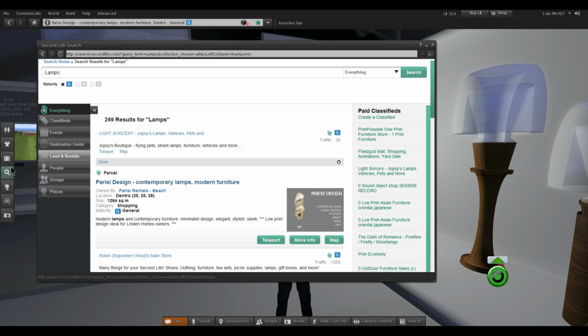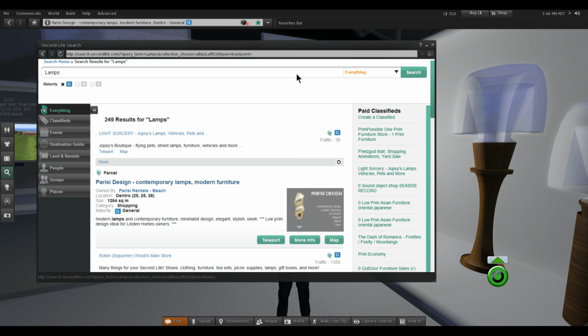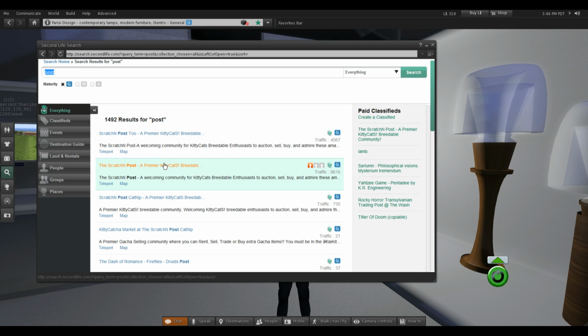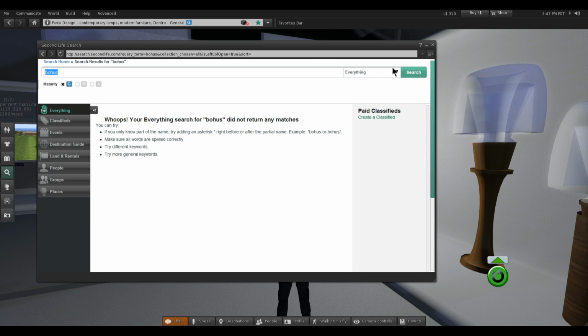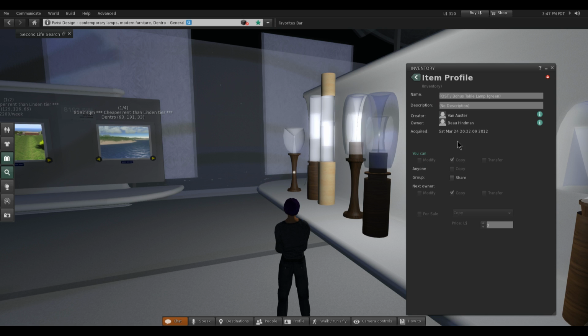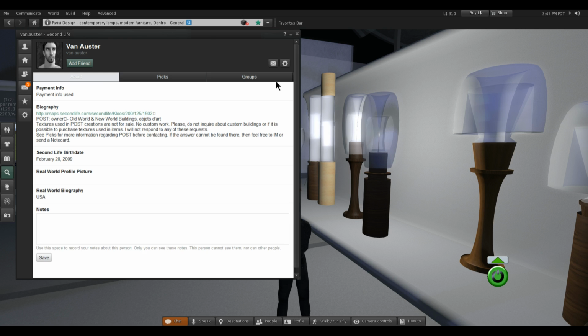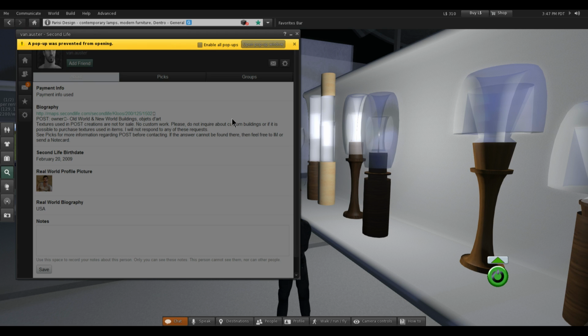As a matter of fact, the one that I had in my thing here, Post. Let's search for Post real quick because I want to show you some of the lamps that this person, I believe it's a man, makes. Let's see, maybe I need to put in, where would I find, actually, let's do this. Let's go to inventory. If you ever get an item and you're wondering what it is, you can go to properties, creator, click on the creator thing here. Then you can go to that.